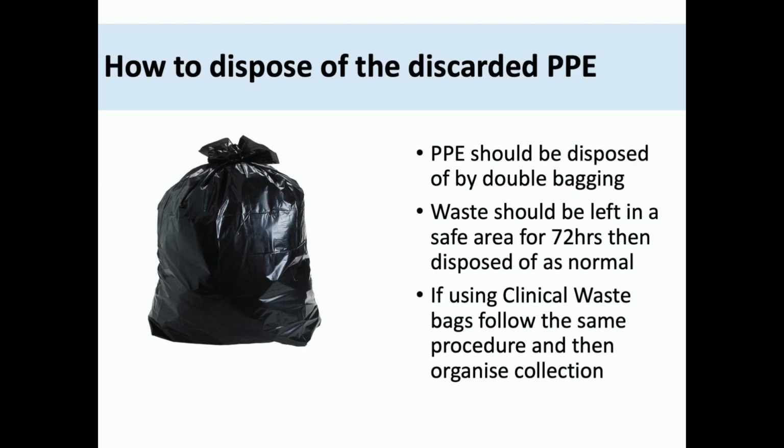PPE should be disposed of by double bagging. Waste should be left in a safe area for 72 hours, then disposed of as normal. If using clinical waste bags, follow the same procedure and then organise collection.